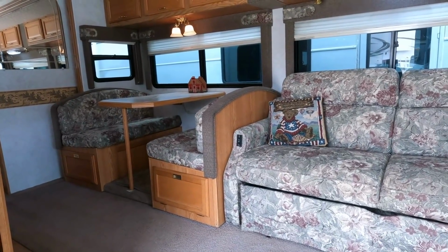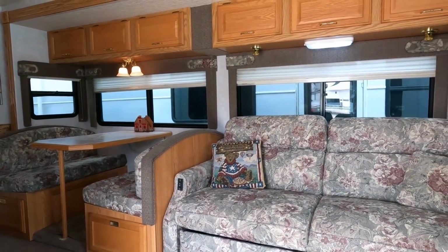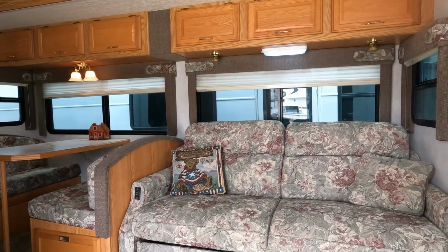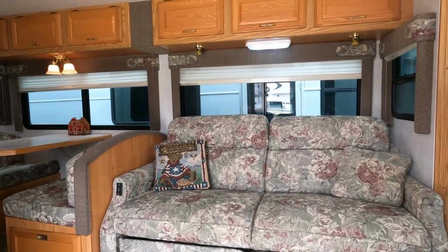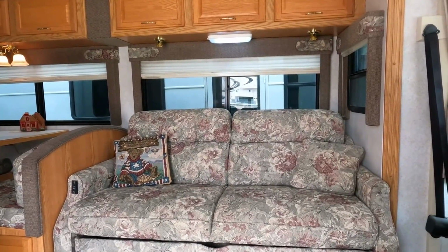We have nationwide delivery for $1.50 a loaded mile. We take trade-ins. Now, guys, we don't have financing on this motorhome because it's 20 years old. All of our lenders will not go back this far. So this is pretty much a cash or trade sale only.